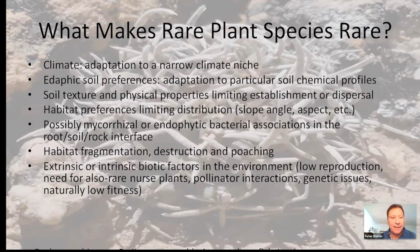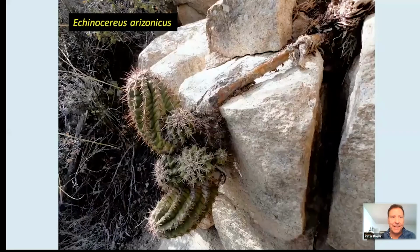Of course, rare plants arise because of habitat fragmentation, destruction, and poaching. And then the last one, quite simply, a lot of rare plants just are intrinsically sort of stuck. Maybe they have low fitness, there's inbreeding depression, low reproduction, maybe the pollinators disappeared, so there's all kinds of reasons. Here's an example of a rare plant, Echinocereus arizonicus. This is a federally listed endangered species. You can see here that the main root is extending all the way back to this little tiny pocket of maybe a tiny bit of organic matter between these rocks. And what it shows is that a lot of rare plants are actually super tough.